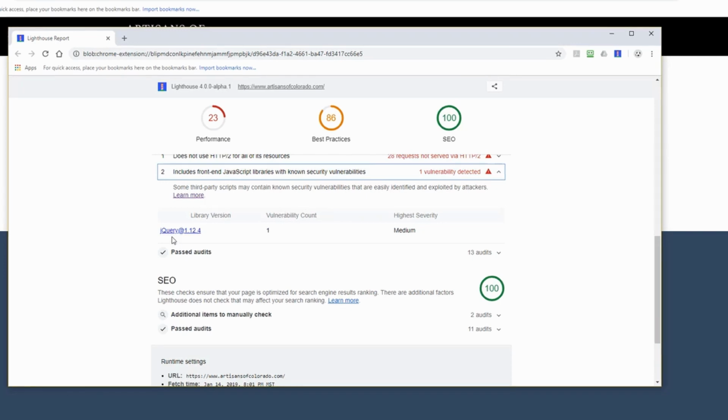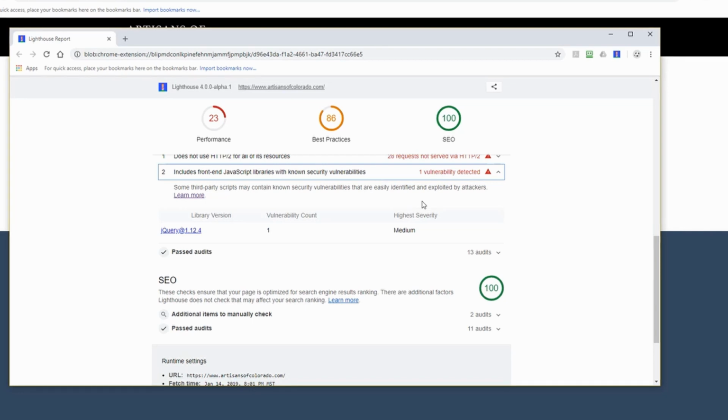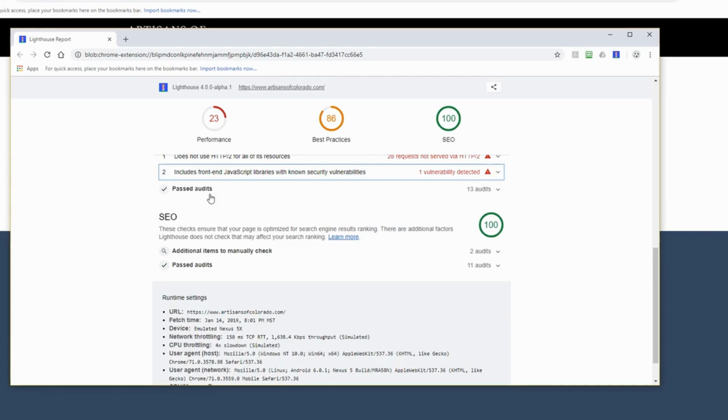This is telling me that basically the version I have of jQuery has a vulnerability, and so we would need to update jQuery to be able to patch that vulnerability. And I'll admit straight out, I did not realize we had this problem on this particular site. It's basically a demo site, so it's not a big deal, but I intend now to go and check my other sites as well. Now it says that I've passed a total of 13 audits.